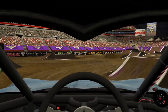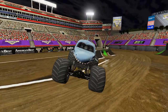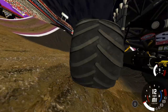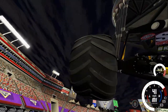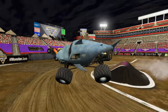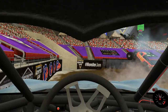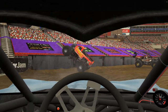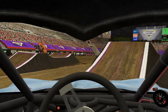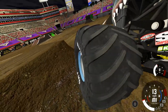Megalodon's turn. Big air. Oh no, Megalodon flipped. Can he get back up? He did. All right. Going for some big air. Nicely done.